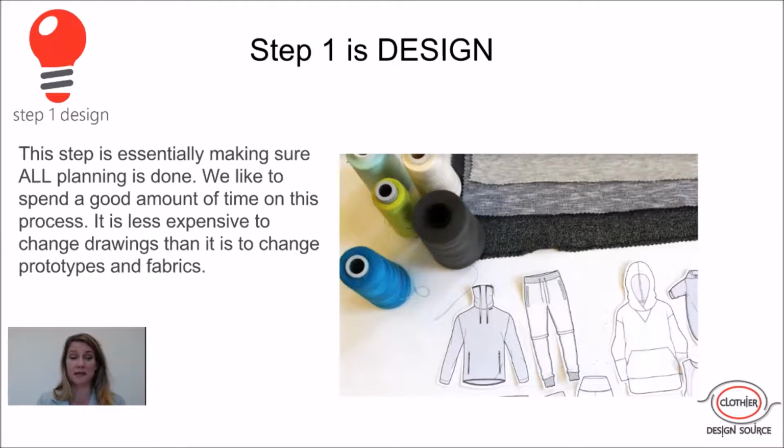We really like to spend a good amount of time on step one, making sure that the plan is what, you know, we as apparel experts think will work, and then you as the brand owner know will work for your brand and for your vision. So it's much less expensive and much quicker to make reiterations to drawings into the plan than it is later on. Once you get into cutting and sewing prototypes, then it becomes a little bit harder and more expensive to start changing your direction.